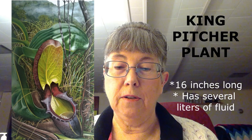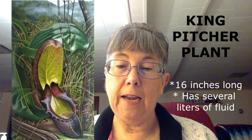There's the king pitcher plant. The whole bottom of the plant is filled with liquid. It is 16 inches long. That's pretty big. And it has several liters of fluid. It lives on Mount Kinabalu in North Borneo and Mount Tambuyukon, also North Borneo. It is a tree shrew toilet, just like the other plant, but sometimes it's bigger, and so sometimes the tree shrews slip down and fall in and drown, and the plant gets to have nutrition that way.